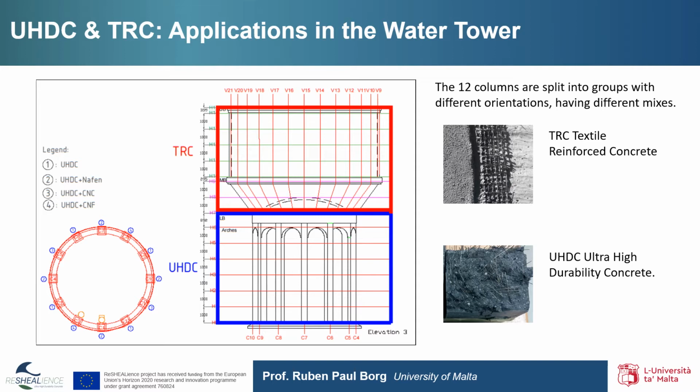In addition, it must be noted, the different mixes of ultra-high durability concrete, the 4 mixes, which include different types of nano-additive, are applied to different columns on different orientations of the water tower in order to assess the performance of this material with time, therefore to compare the performance in different orientations with time.